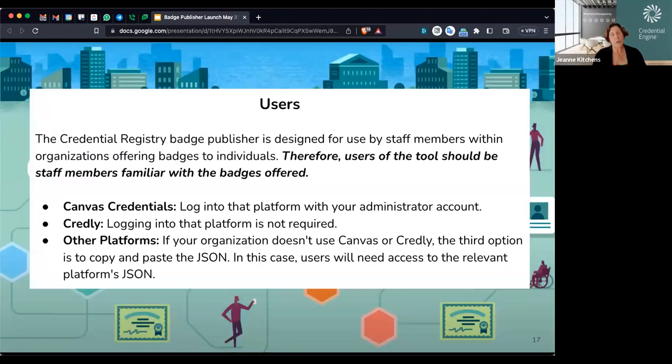The users: this tool is meant for staff members with organizations that offer badges. So I am curious to know how many of you in the audience today are with an organization that offers badges. If you could just put a plus one in the chat or a thumbs up or something just to let us know. That is who the tool is intended for.